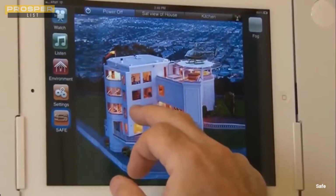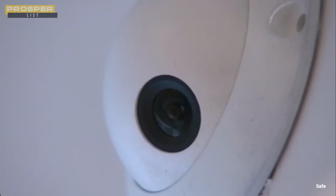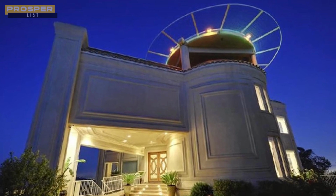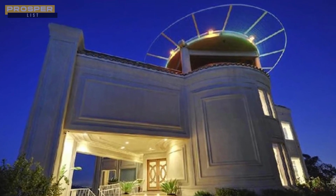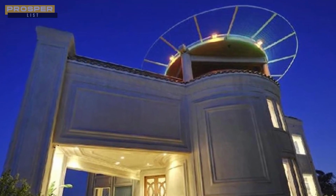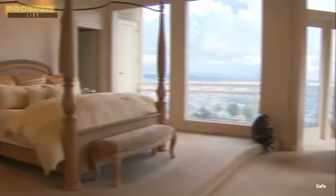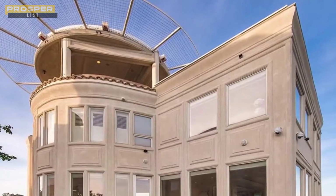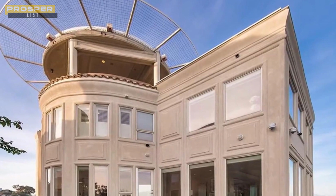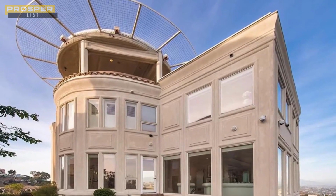Biometric recognition software opens the front door for a selected few, and the building's 30-foot deep concrete foundation makes it safe from earthquakes. The Corby family is totally safe inside their home because it contains another, smaller house that is even more difficult to break into. The bedrooms are located in a separate 2,500 square foot area that is more secure than the rest of the house and is designed to withstand a direct hit from a ballistic missile.